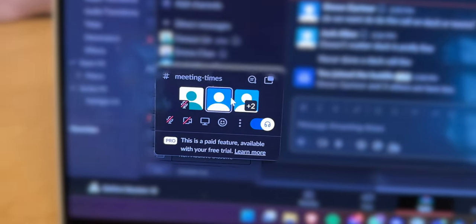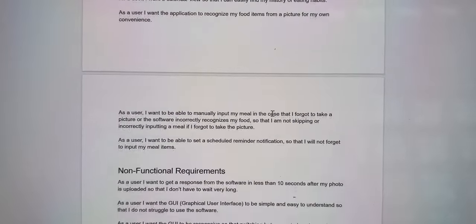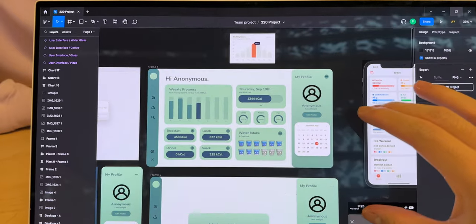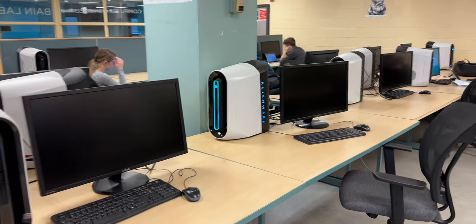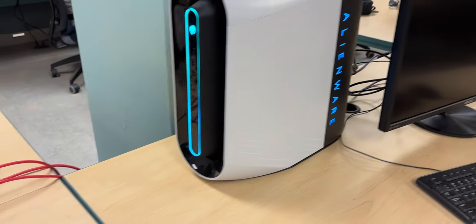And now it was time for a group meeting with half of us in person and half of us online. We worked on a term project proposal for this big software development course we had, in which we planned to make a calorie counting app that outputted nutritional values from pictures with computer vision. Oh yeah, and something really cool about this lab is that it's filled with gaming PCs from Alienware.